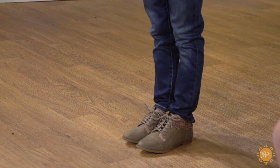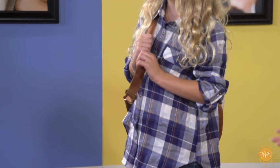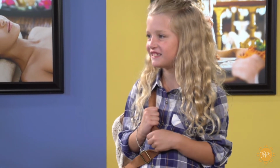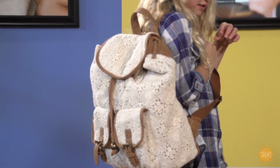Okay. And I love the lace detail there. And then it coordinates back to her backpack. You know, Dillard's also has a great selection of backpacks as well. I didn't know that. This one's really cute. Ashlyn, can you do a little spin and show us your backpack? Oh, that's adorable. Very cute. So she is ready for back to school.